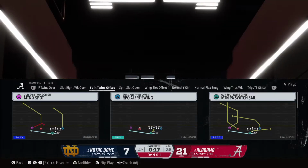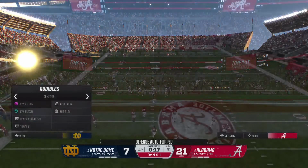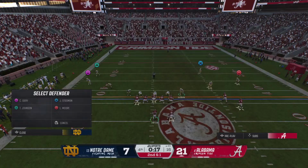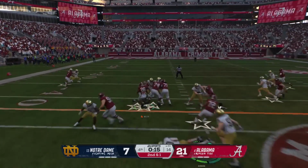Man, that jet sweep action puts so much pressure on a defense. You get so locked in on the ball attacking you downhill. But when offenses sprinkle this kind of offense in, it stretches this defense out wide and can create some vertical seams for big plays.